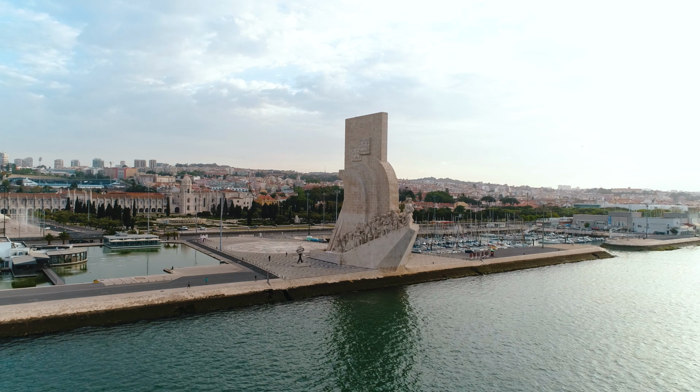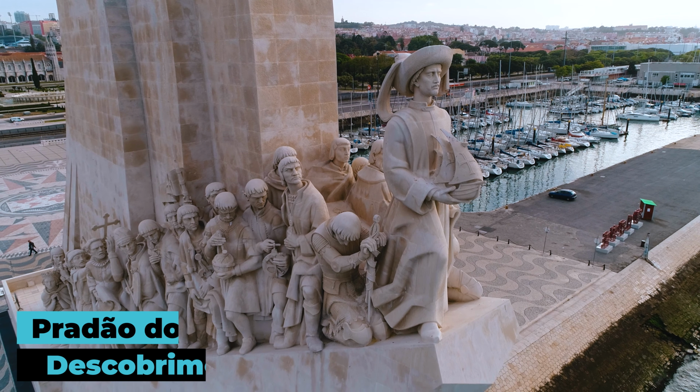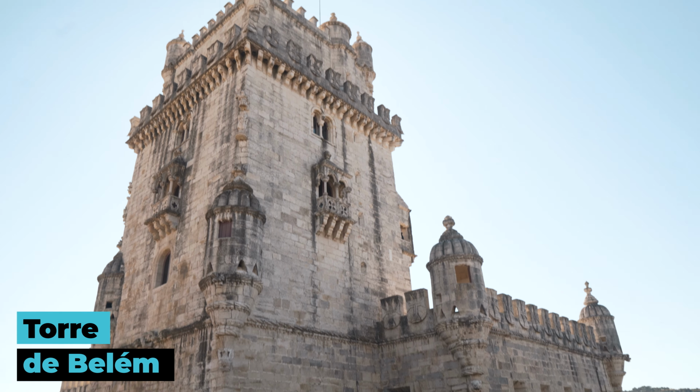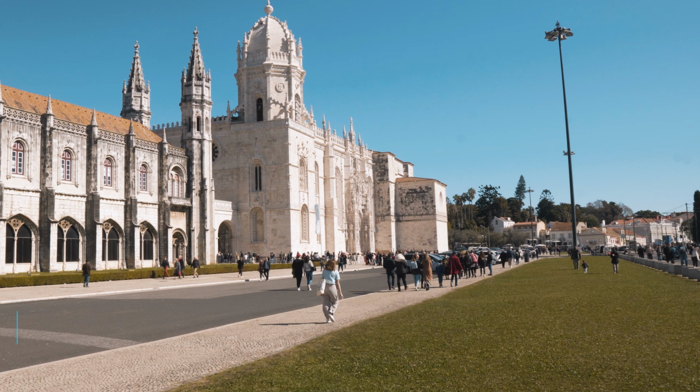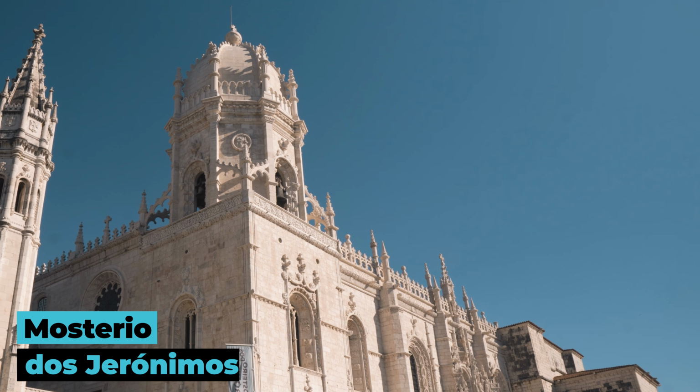After eating 3,000 calories in less than 1 hour, we visited some of the most famous attractions in Belém, like Padrão dos Descobrimentos, Torre de Belém, where we spent about 30 minutes enjoying the view and taking pictures, and lastly, Mosteiro dos Jerónimos, which is absolutely incredible.